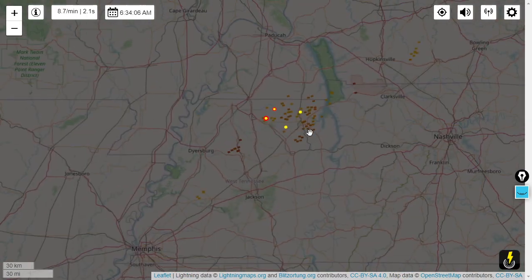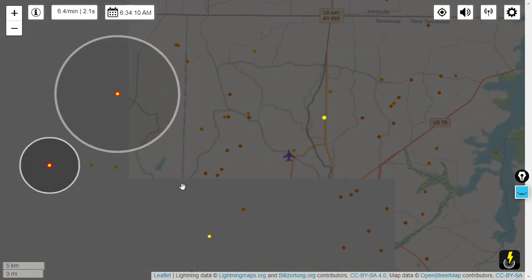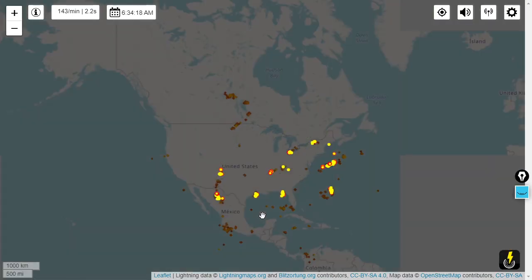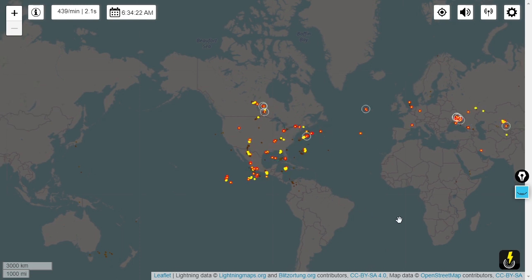We've got some lightning here in western Tennessee. Some thunder rolling in that area. It's a fairly minor cell. Scattered lightning going on over large portions of North America at the moment. No, it's not HARP, and no, it's not directed energy weapons. It's the weather. Get it right.